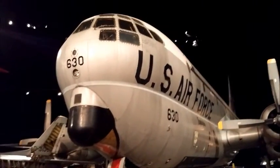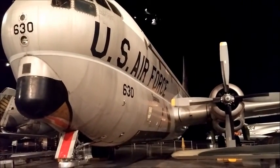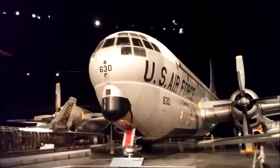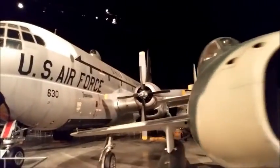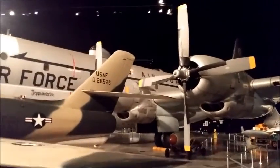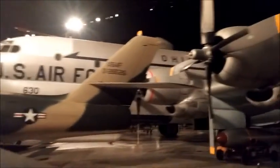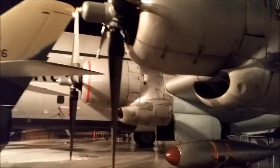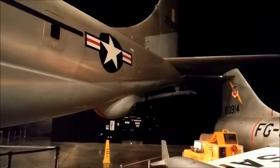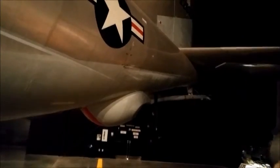And so what they did was create an air-to-air refueling system that could be used, the KC-97. And this system is one that is still flying today on the KC-135s and other air refueling aircraft of the United States Air Force. And we'll come around here to the back. I'll show you what I'm talking about. The C-97s were modified with a flying boom, here you can see at the back, that allowed them to refuel other aircraft air to air.